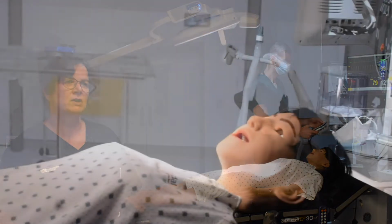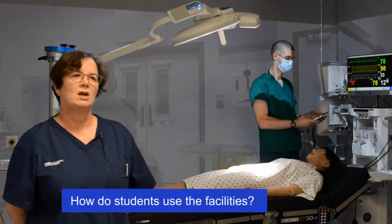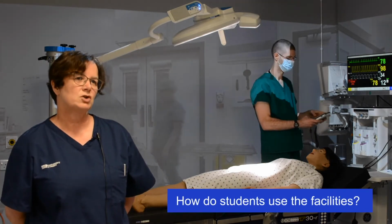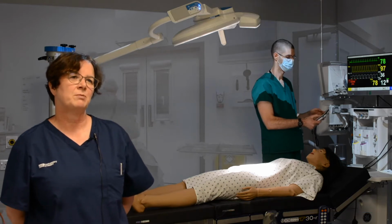We have different settings that we can use. Currently we're in the operating theatre with a patient that is about to undergo eye surgery. So we set the scene with the student, and the student then works through the scenario with the instructor. The students use the equipment during their simulation blocks, which are embedded into their academic degree.